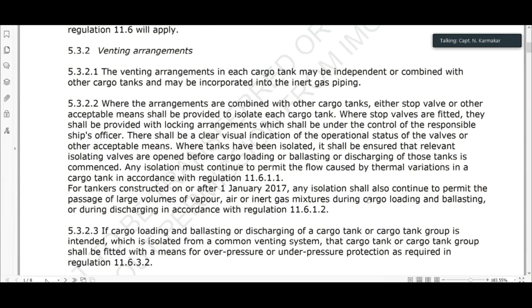When we talk about a venting arrangement, venting means that in a tanker, the cargo is supposed to be loaded in a closed cycle. Closed cycle means under normal operational conditions, you should not be able to see or smell or touch the cargo. Hearing is okay because hearing is sound waves which is from afar. Obviously, tasting is never going to be so. That means that only one aspect is allowed, that is the sound.